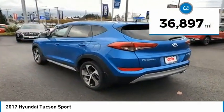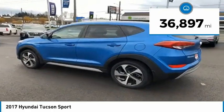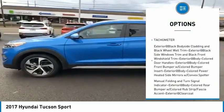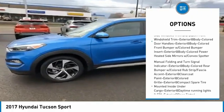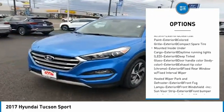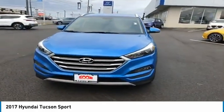This vehicle has less than 40,000 miles. Here are some of this vehicle's great options: clock, brake assist, tachometer. If affordable style and reliability are what you're looking for, this vehicle couldn't be more perfect. Drive it today.